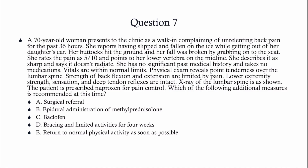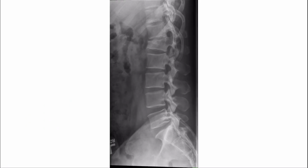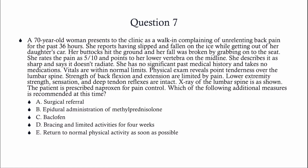Physical exam reveals point tenderness over the lumbar spine. Strength of back flexion and extension are limited by pain. Lower extremity strength, sensation, and deep tendon reflexes are intact. X-ray of the lumbar spine is as shown. Okay, here it is. The patient is prescribed naproxen for pain control. Which of the following additional measures is recommended this time? I'm going to read through these and I'll show you it again.